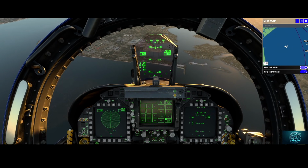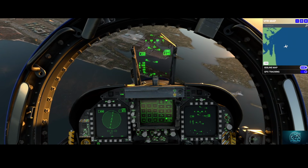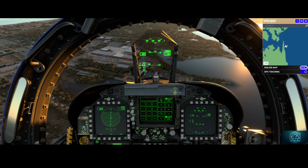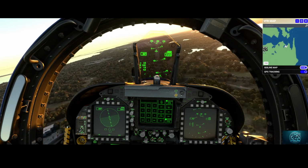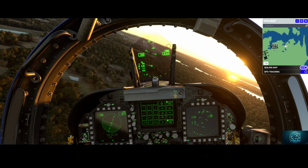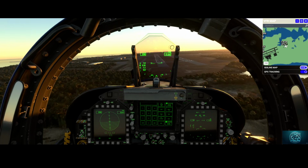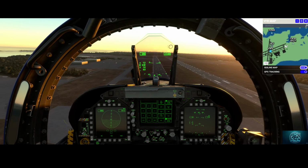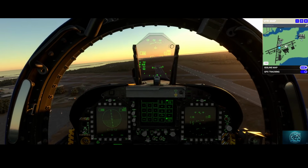Try to hold about 400 here. It's a really nice looking golf course. I love that there's always golf courses by air bases. Oh, I'm about 3 degrees off. Alright, so we'll tilt our nose up. We'll go into a full roll and then bail out. Ready? Here we go. Power here. 3, 2, 1. Nose up. Full barrel roll. And we're bailing out.